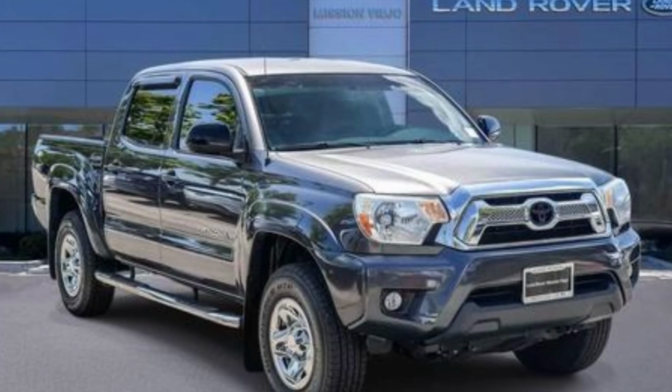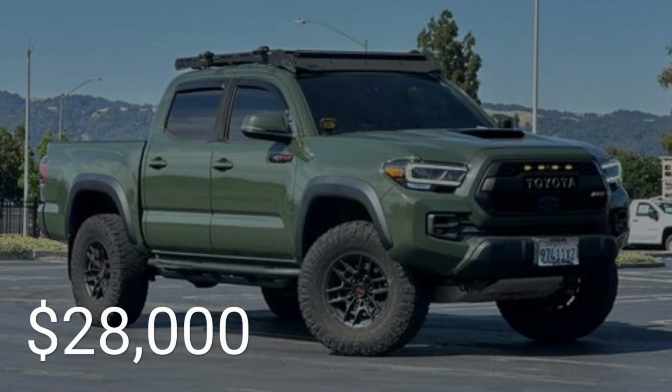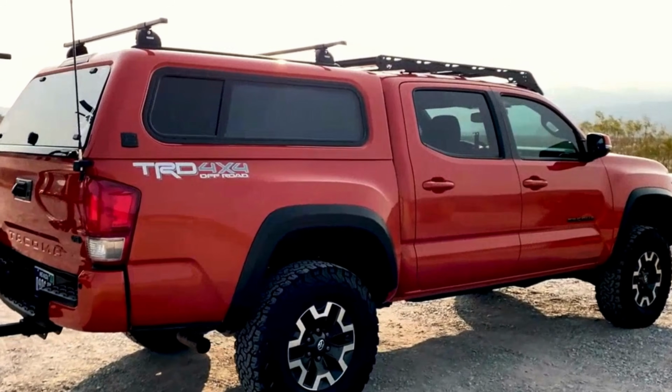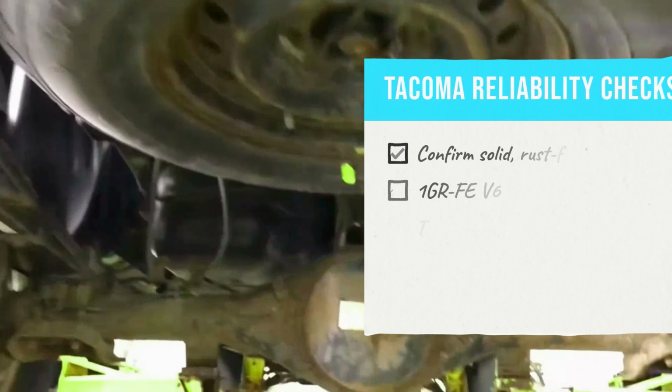A 2012 to 2015 Tacoma with the V6 and reasonable miles runs $20,000 to $28,000, and 3 years from now, it will still be worth most of that. Your inspection checklist, and the fourth one is the pro move. First, get under it and check the frame.